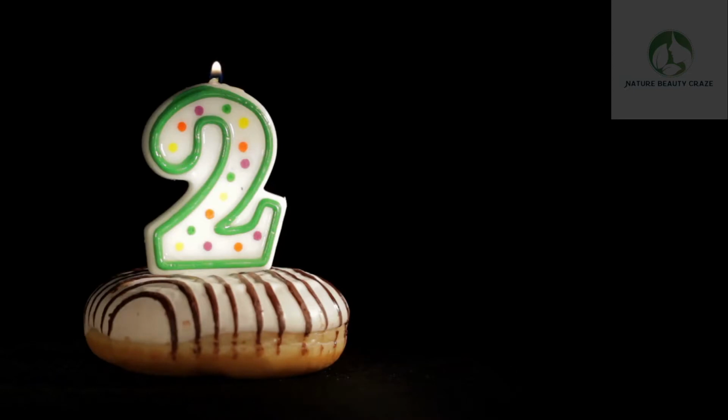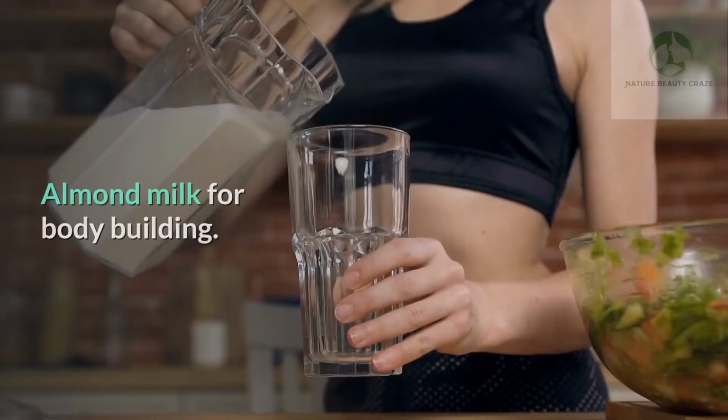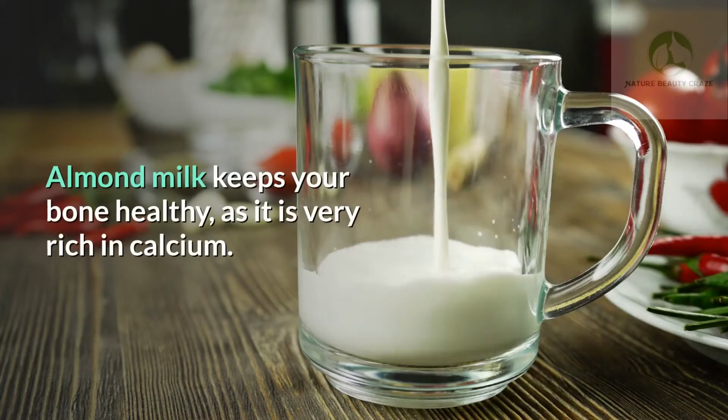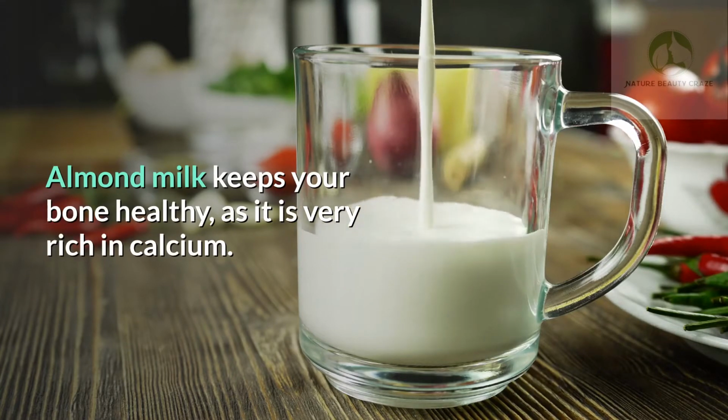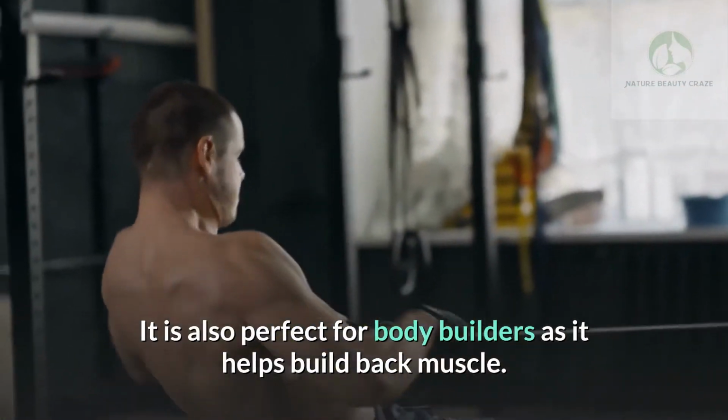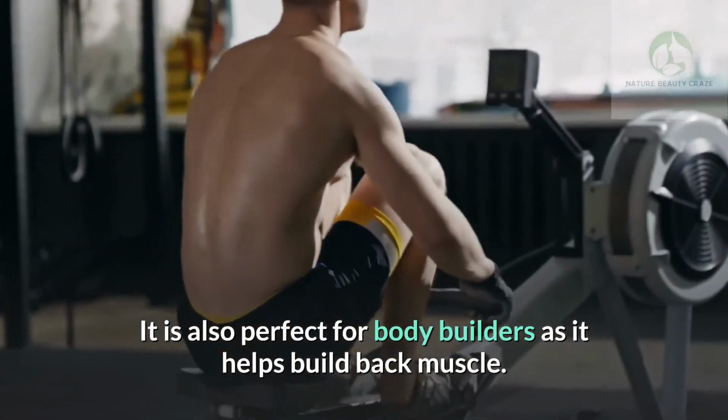Here is our tip number 2. Almond milk for bodybuilding. Almond milk keeps your bones healthy, as it is very rich in calcium. It is also perfect for bodybuilders as it helps build back muscle.